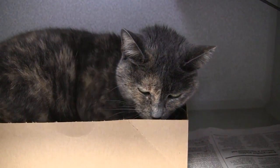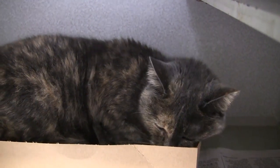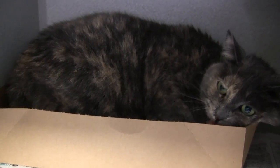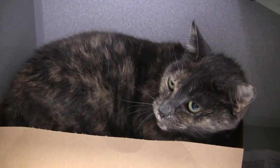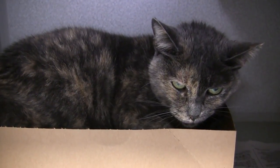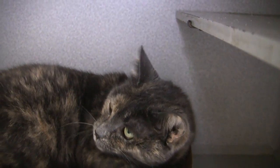Hi, Polly. Polly is 8 years old. She is a Dilute Tortie, as you can see. And once again, volunteers love this cat. Half her adoption fee has been paid. Her ID number is 214972. She is a bit older. She wants a place to retire, and we're hoping you can give her one. She will be rewarded. She is a cat full of love. That's Polly, ID number 214972.